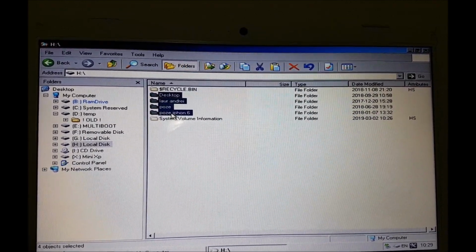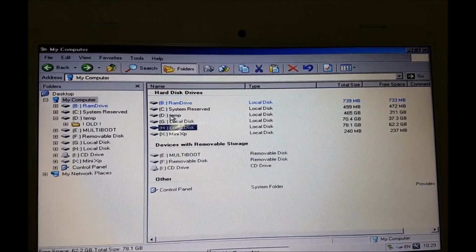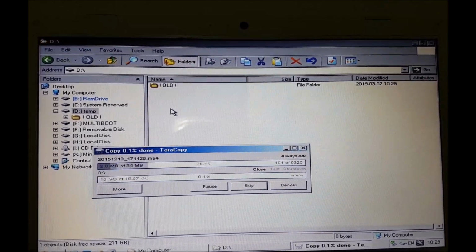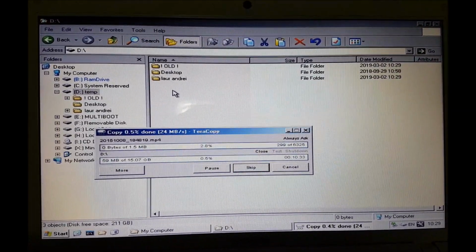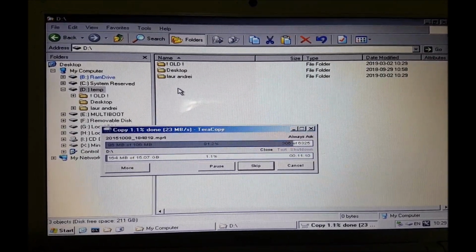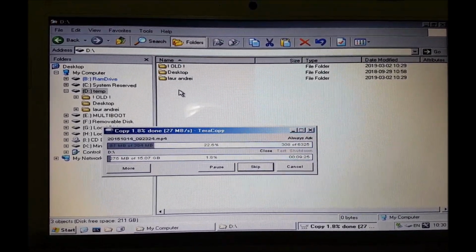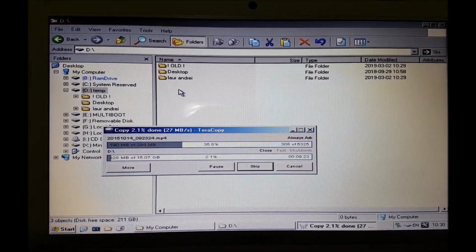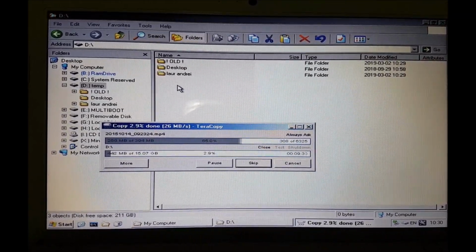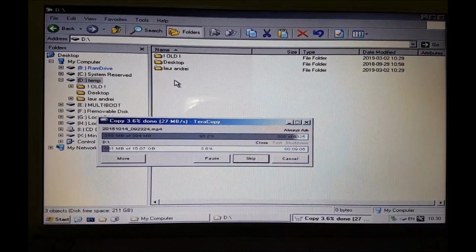Ctrl C, and let's go to our SSD, Ctrl V, and it's actually starting to copy at this point, and hopefully it will work nicely until it finishes and doesn't get hung up into some errors or problems. And it's copying at quite a decent rate, 26 megs, 27 megs. Not ideal, but still good.